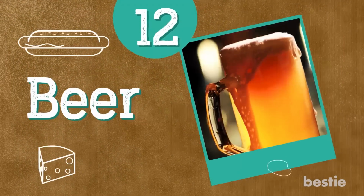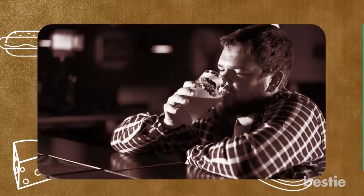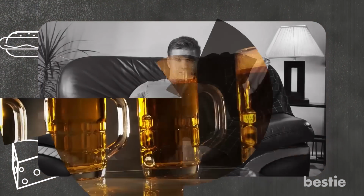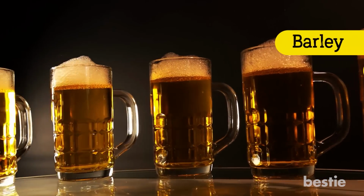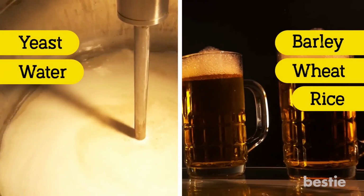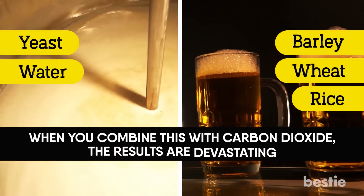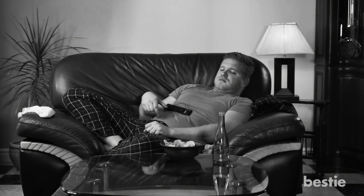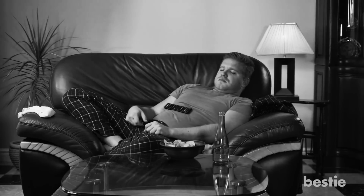Number 12. Beer. Have you ever felt bloated after downing a beer? Beer doesn't have to make your belly fat. It can cause some really unpleasant digestive issues as well. Beer is a carbonated drink made from grains like barley, wheat, and rice. It's a long fermentation process with yeast and water. When you combine this with carbon dioxide, the results are devastating. Make sure you're not gluten intolerant, otherwise beer can be a poison for your digestive system.